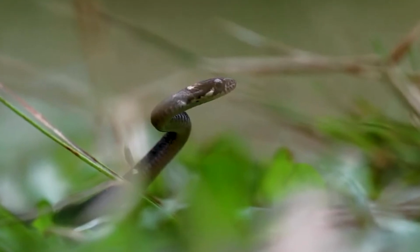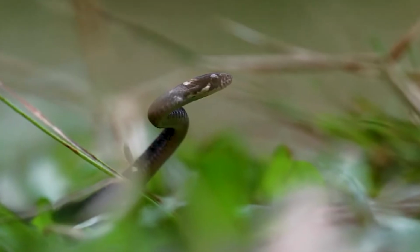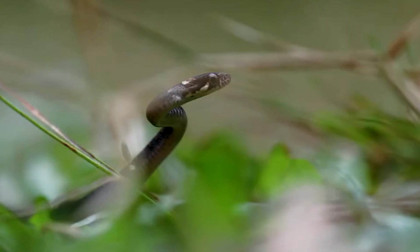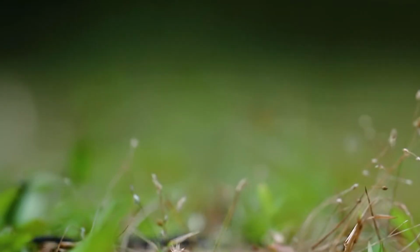The Nilgiri keelback is primarily diurnal, meaning it is active during the day. This behavior is linked to its montane habitat, where daytime temperatures are more favorable for its activities. The snake's activity patterns are adapted to the cooler, more temperate conditions of its high-altitude environment.